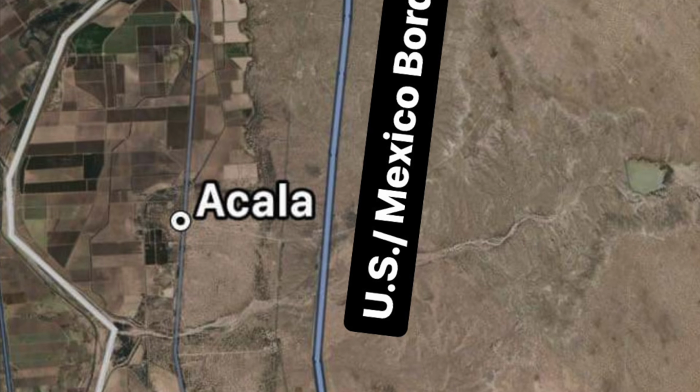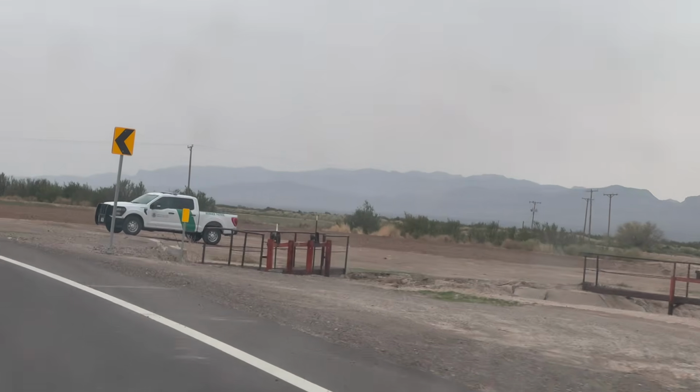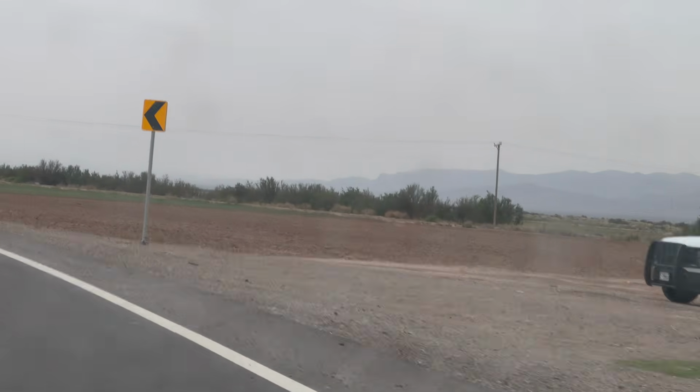So I am very close to the border and there's a lot of border patrol activity. I see a lot of trucks passing by back and forth since earlier today. And that's going to complicate things. So yeah, now it's very much a stealth camping mission because I'm trying to not be seen by anybody.